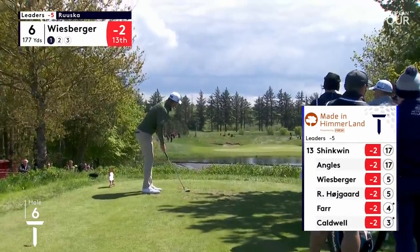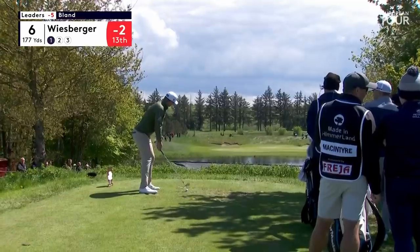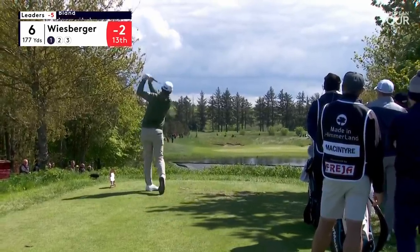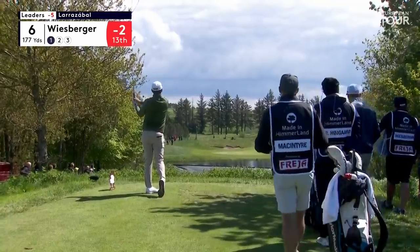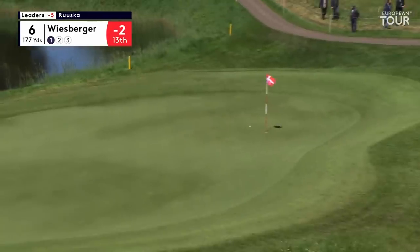Well, tee up nice and high, pin way down low, over the lake we go, and it's not a breath of wind on the tee and down by the green, but in between it is blowing. 177 yards to go. As we've seen already today, tough to pick the club.